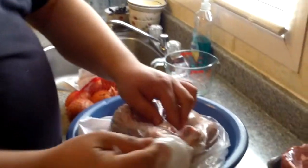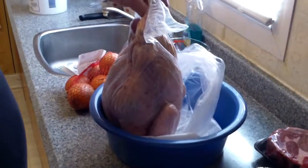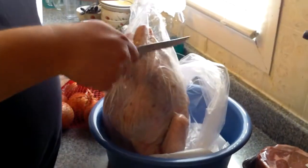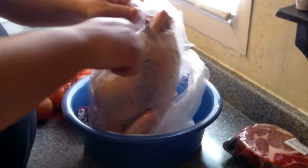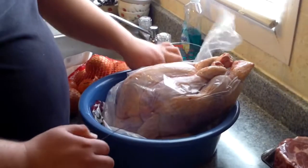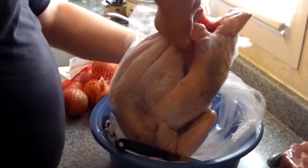I got a bag, then a bag, and a bag, and a bag, and a bag. So first things first, let's pop this baby open. Smells like raw turkey. That's how cold it was here because the heat was out. It was sitting out on the counter for like 2 days, and it's still like it was in the fridge.